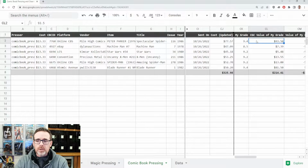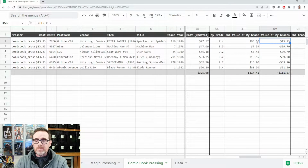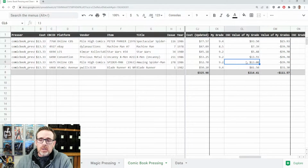But with this order, I actually took quite a bit of risk, because with these books being in a little bit of a lesser condition, you can see here that if these books did not improve, and I got 9.2s on some of these that I was predicting a 9.2, and even Machine Man 7 at an 8.5, they are not worth very much in terms of an actual CGC graded collectible.